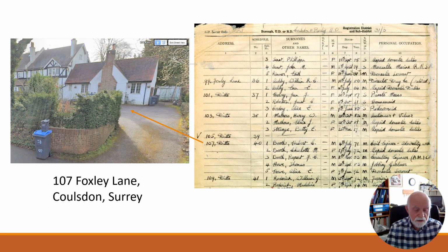In 1939, at the start of World War II, Hubert, with his wife Charlotte and a 36-year-old son Rupert, was living at 107 Foxley Lane, Coulson. Hubert is listed as a civil engineer on Admiralty work and Rupert a consulting engineer. They had a living gardener and 1 domestic servant.